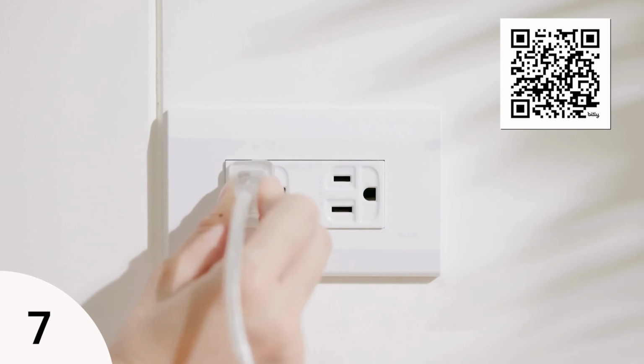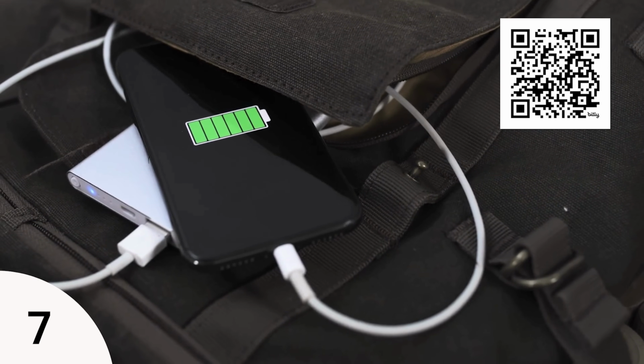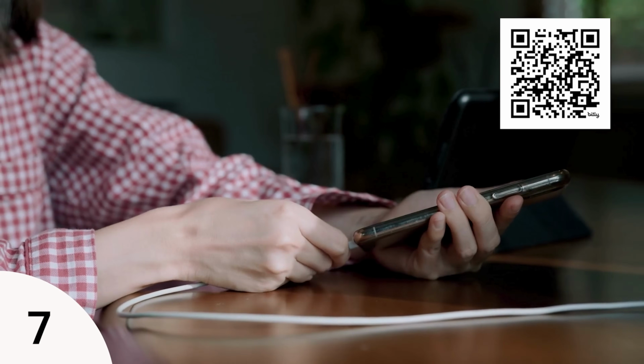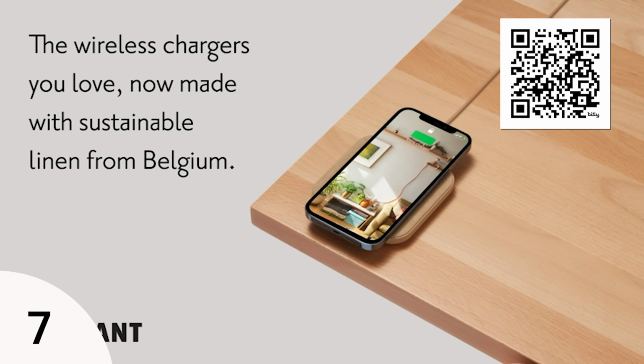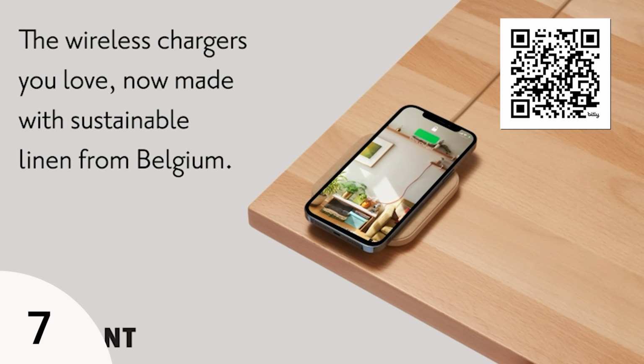Now, I have been using the cords for many years. However, with my cell phone, it's starting to fray because it's in and out, in and out, in and out. You know what I mean? And then I'm using it while it's plugged in, it's a whole thing. So I love this, just nice and sleek on my desk. I just set my phone on it and it charges up lickety split.